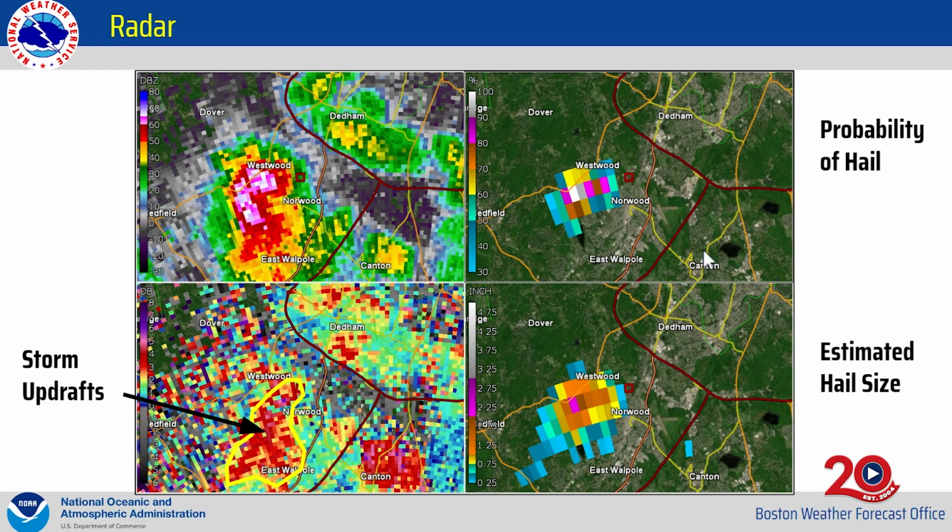Now, the radar also has a couple of algorithms that we like to look at. One here on the top right is the probability of hail within a thunderstorm. And you can see the values are pretty high. These darker purple and even white colors show you chances of 80% or higher that the storm was producing hail. And we know for a fact that was certainly the case.